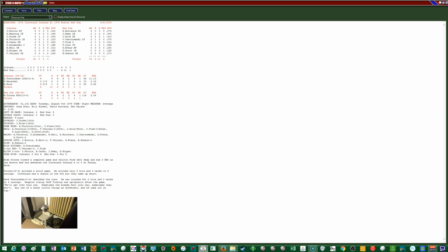So players of the game, or player of the game, I'm probably going to give it to Carlton Fisk. Jim Rice is a strong candidate with those 2 triples, but he only had 1 RBI. So he did score 2 runs. So I'm going to give it to Carlton Fisk with 3 runs batted in and a home run. So Carlton Fisk, player of the game, 3 for 4 with a home run, 3 runs batted in.